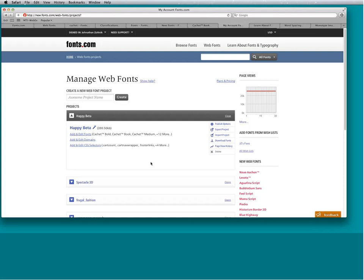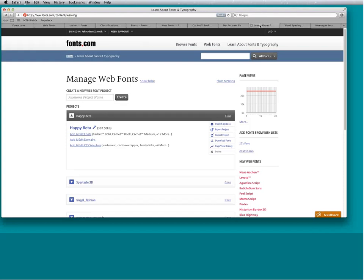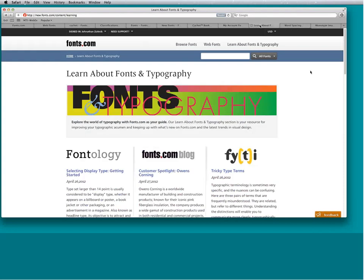Then the last thing that I want to walk you through is a new section that we call Learn About Fonts and Typography. It's the third section in our primary navigation. And this is where the content resides on the new Fonts.com. It's got three components, the first of which is called Fontology. This is a new series that we put out with education in mind.